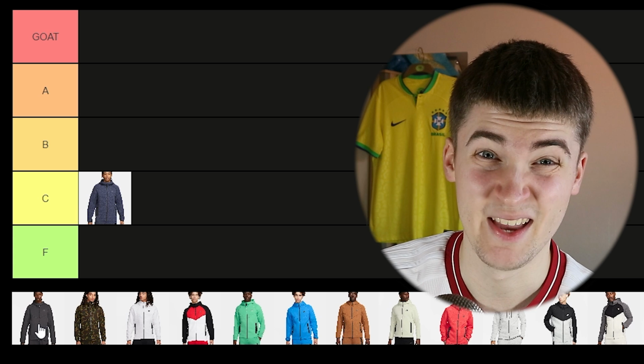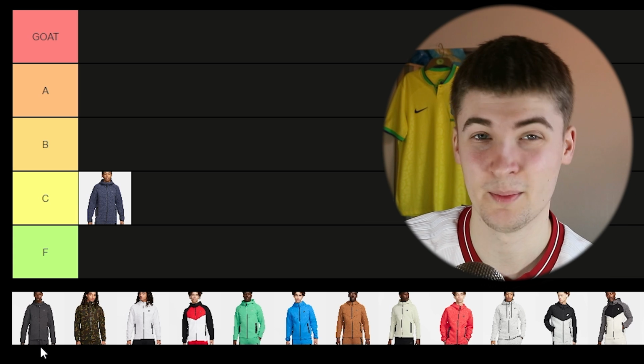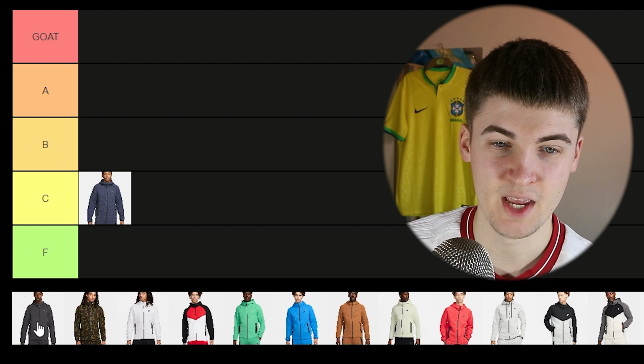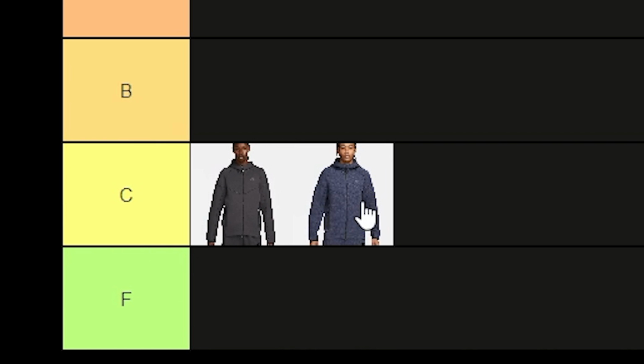Now we've got this sort of charcoal color. It just looks very mid. The black is obviously way nicer. We'll come to that later. The black is obviously way nicer than this charcoal color, but I do prefer it to the navy. I'm going to put it on top of the navy in C.